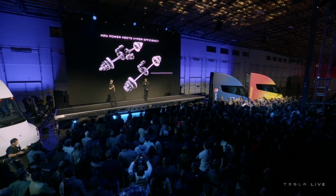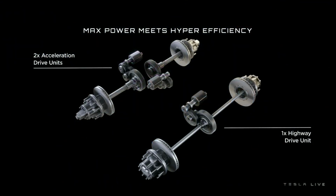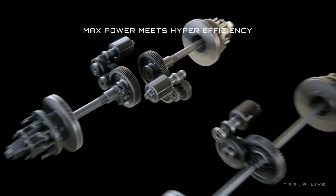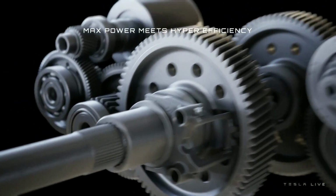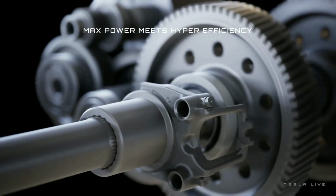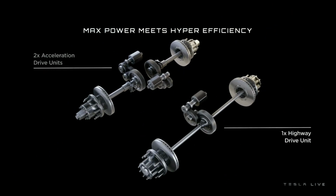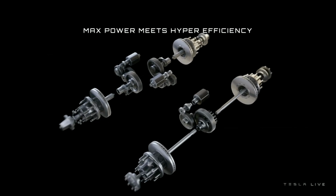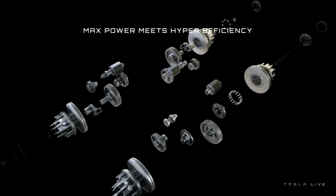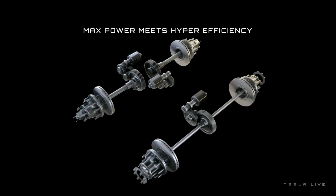We've got a tri-motor powertrain system, and we're using the carbon overwrap sleeve. Essentially, we're using the Plaid Model S, Model X powertrain, and we're enabling two of the drive units to disconnect, so that they're not free spinning, and the efficiency is much greater in cruise.